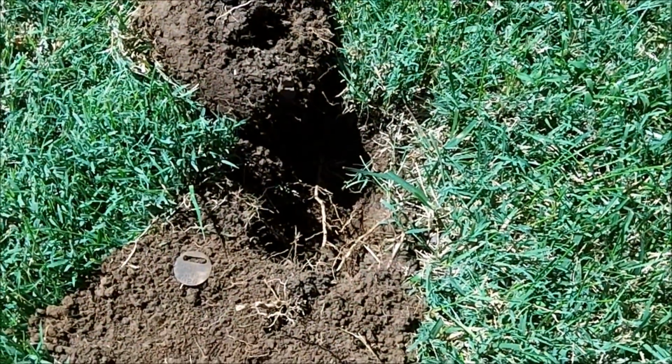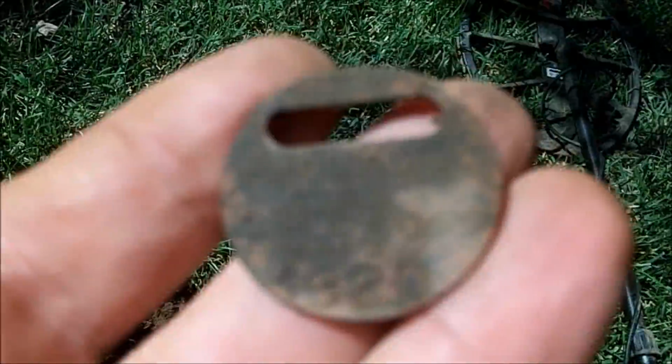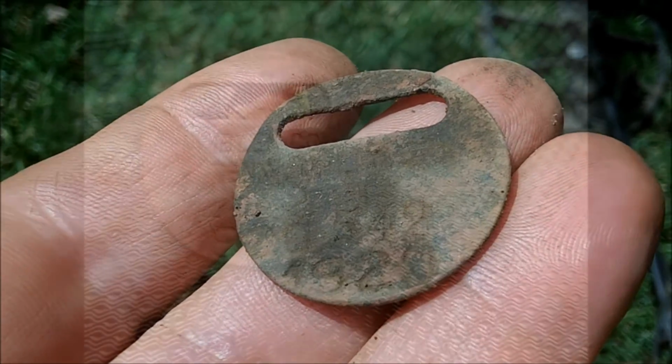Well, got another nice recovery. It was giving me a 19, about 6-7 inches down. I just sprayed it off. Yep, it's another 1920 dog tag. I tell you, this is number 6 of the 1920 dog tags.